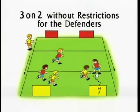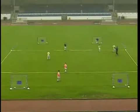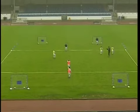Three-on-two, without restrictions for the defenders. Instead of standing one behind the other, the two defenders can stand where they like. You can defend anywhere.